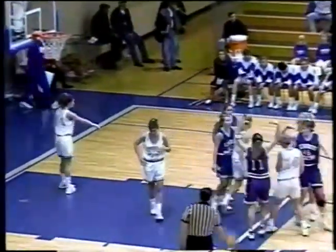Carey with the board inside, and the foul. Paige Carey wasn't blocked off the board there. She got the rebound. Now she's going to the line. 9-6, 15:46 left in the first half. And Carey on the line for two.